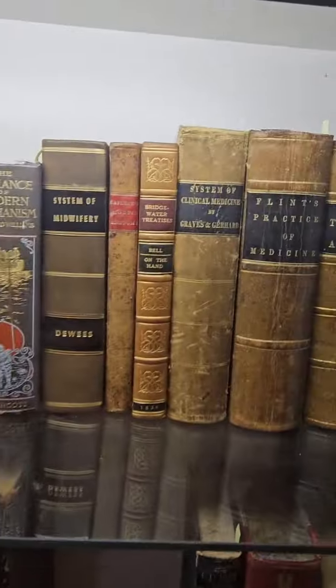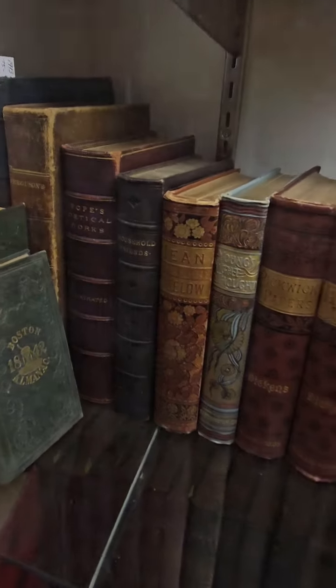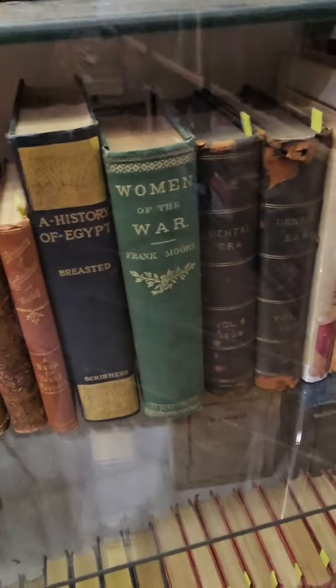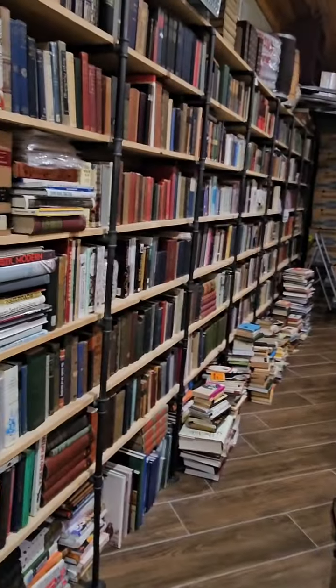In this one, we got Wizard of Oz. We got really old medical books, farming books, another Alice, and a couple more Alice in Wonderlands. Shakespeare, Dickens, Fine Bindings, Lakeside Classics, Jungle Book, veterinary books, travel books, poetry books, literature, Egypt, Civil War, dental, Black Stallion, Easton Press, brand new. We got the controversial books down there. This is the antique book wall.